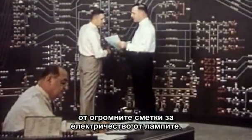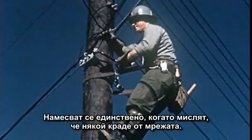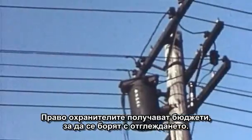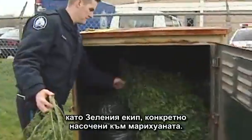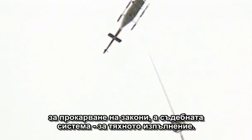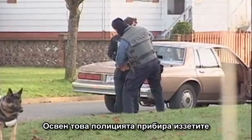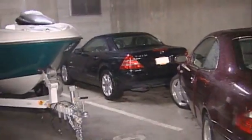The electric company makes money off of enlarged electric bills due to excess lights. The only time they seem to get involved is when they think someone is stealing the power. Law enforcement receives budgets to fight the cultivation. They create special task forces like the Green Team to specifically target marijuana. Canadians spend $300 to $500 million annually on law enforcement and the justice system to enforce marijuana laws. Police also receive the benefits of seizing growers' and dealers' assets.